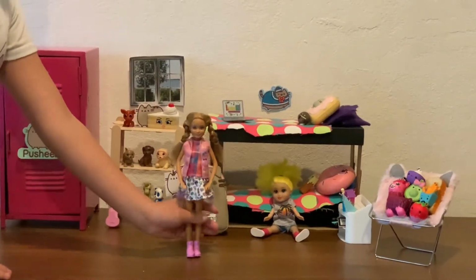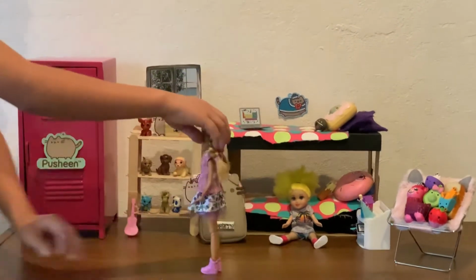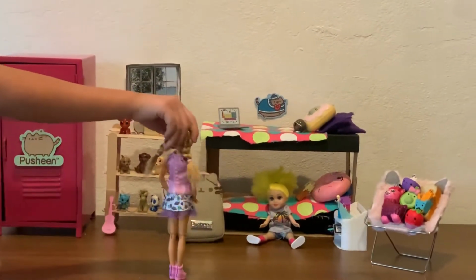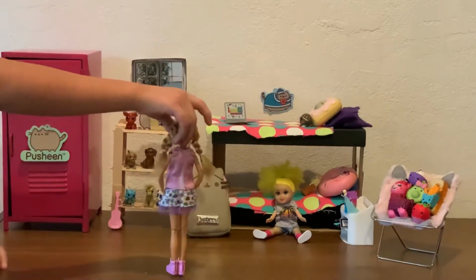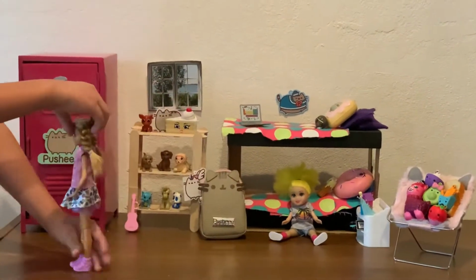I'm going to give you a room tour. And it's my room too. Okay, Eliza, I know. It's your room too. Gosh. First, I'm going to give you a room tour of my closet.